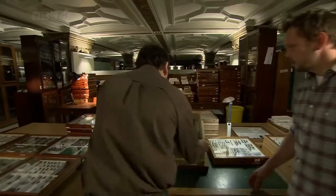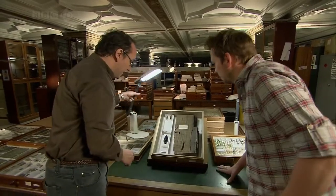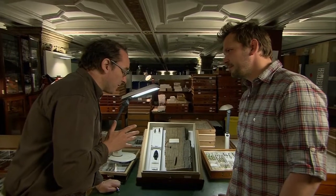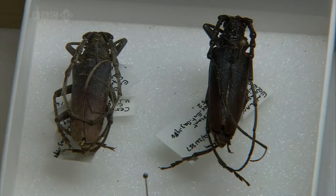And this is the specimen that we're particularly interested in. Let's get the light onto that. Wow, so what's so important about this then? Well, this piece of wood was dug up by a farmer in a field in East Anglia. They were cutting this up for firewood, and they found that it had these holes in it, these tunnels. And inside some of the tunnels, there were beetles.